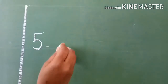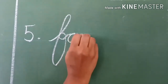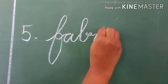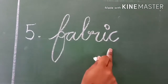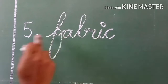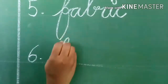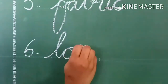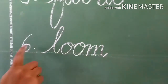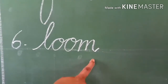Fifth one is fabric. F A B R I C. Fabric. Fifth one is fabric. F A B R I C. Fabric. Sixth one is loom. L O O M. Loom. Sixth one is loom. L O O M. Loom.